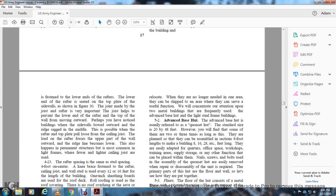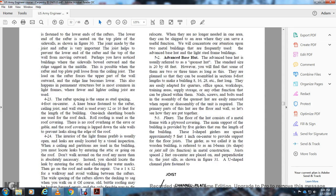Also, that happens to permit the structure most uncommon in the light frames, with fewer and lighter ceiling joists used. 423. The rafter spacing is the same, and the stud spacing is four feet on center, with knee brace fastening of the rafter, ceiling joist, and wall studs, using an average of 12 to 16 feet of the length of the building.